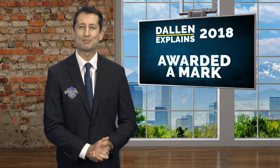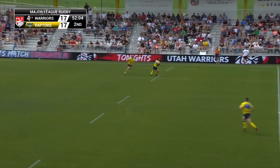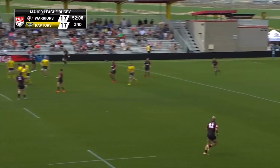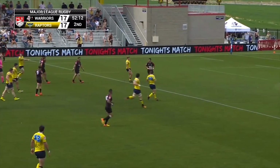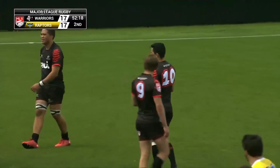Understanding when and where a player can claim a mark is an important part of the rugby learning experience. In order for the ref to award a mark, you have to catch the ball directly from an opponent's kick inside your own 22-meter line while simultaneously calling mark. Morath in the 22, calls the mark. Free kick just inside the 22.